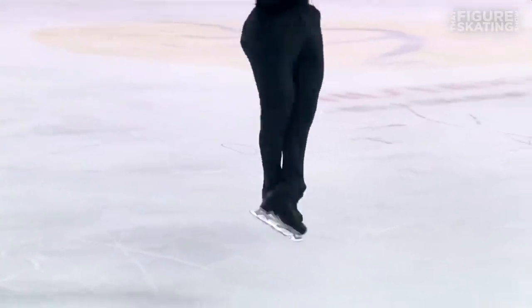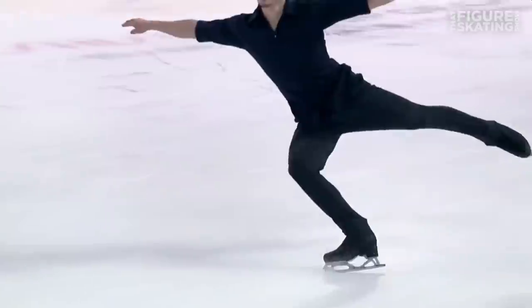Catching those westerly winds, you know? Yes, yes. He re-choreographs his program based on the drafts in the arena, but it works.